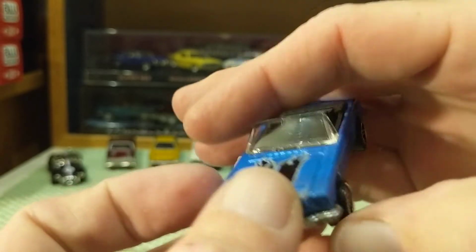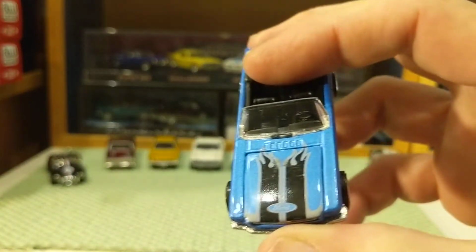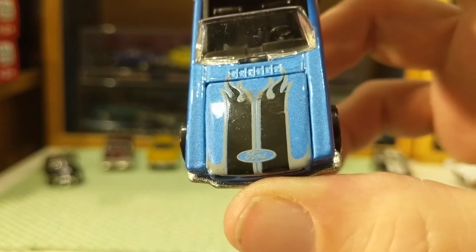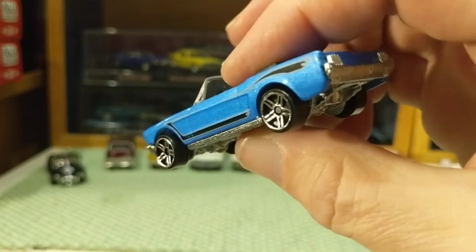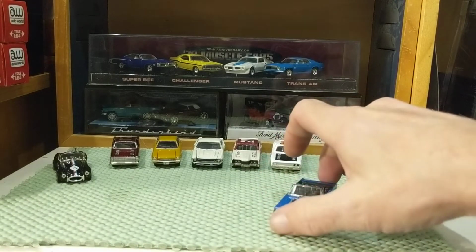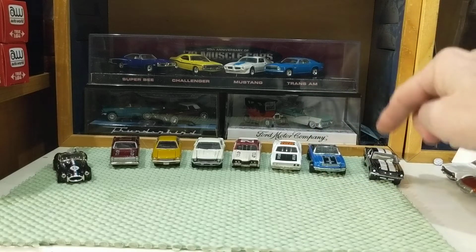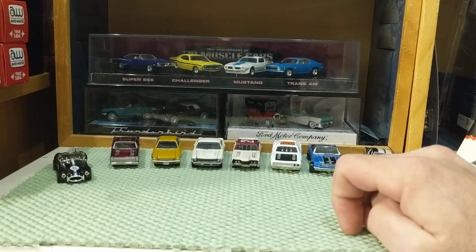And I bought this around the time I bought the Johnny Lightnings. And I bought it because of those beautiful stripes that turn into flames and the Ford Blue Oval on it. And I've just had this one for a long time. And all of these Johnny Lightnings are going to be from the Playing Mantis era.